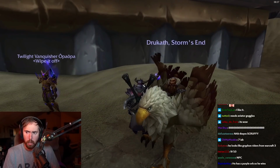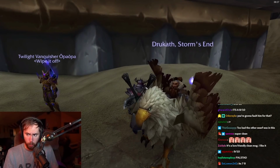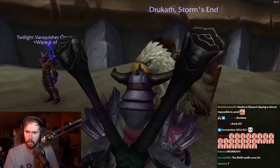Less is more, yeah. Sometimes less is more, and I think with Drunkath, it actually makes sense. Less is more. Great fucking work. A very basic, simplistic Dwarven transmog that works very well. Good job. I'm proud of you. Let's go to the next one.